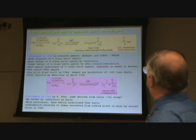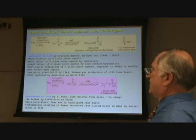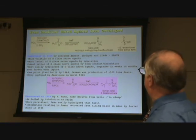Okay, there's a couple of other nerve agents. I'm not going to spend too much time talking about them. These were developed later and were even more effective than Tabun.